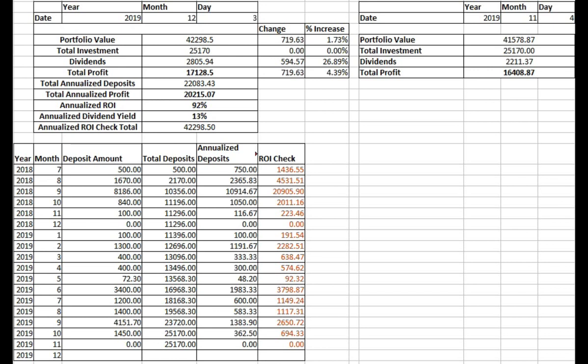Finally, the annualised dividend yield is up to around 13%. I'd expect this figure to settle in the region of around 10% this season, so it's a good reminder of how important the cap app is in terms of your profits.